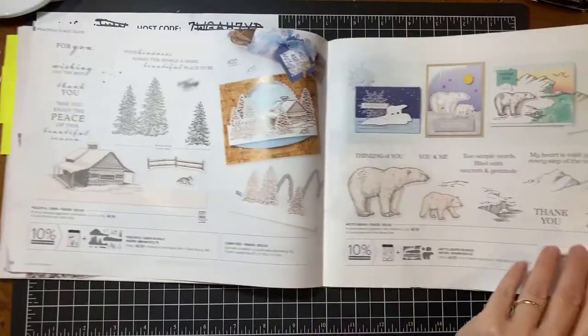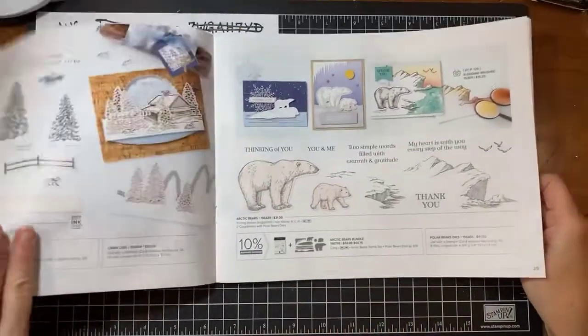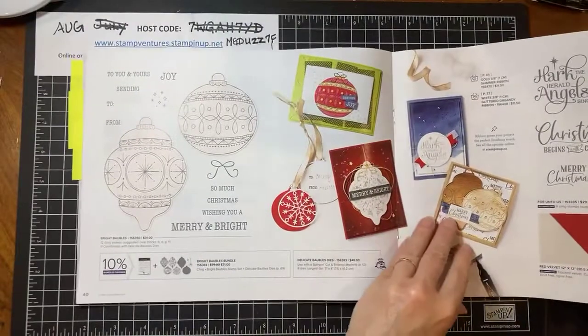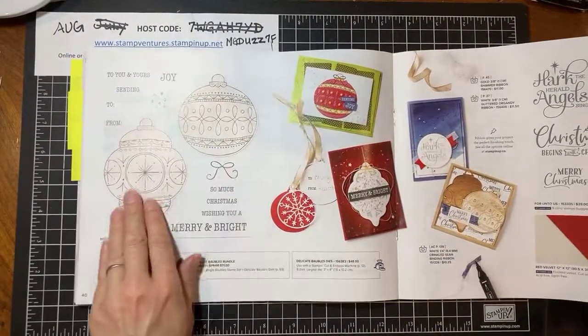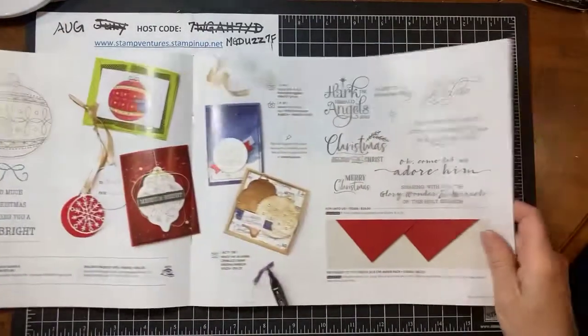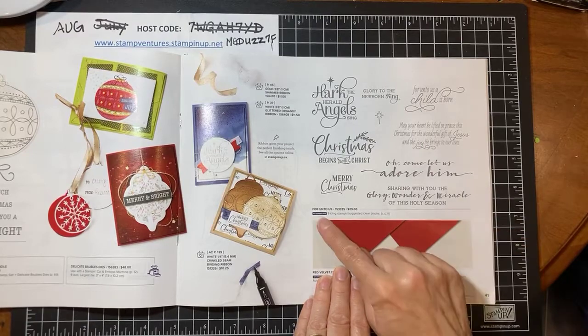Okay. Going to go pretty fast here because I want to get to making my card. There are the Arctic bears while we're in the snow theme. There are some bright baubles, lots of fun for color, for people who like coloring. For Unto Us, these words are returning favorites as well.